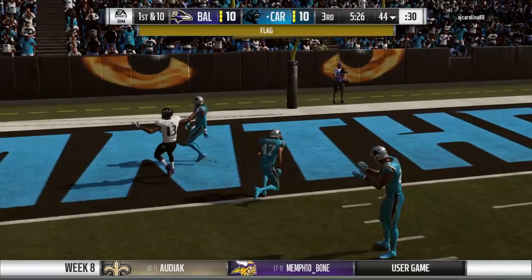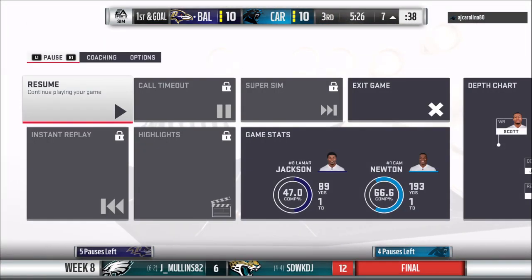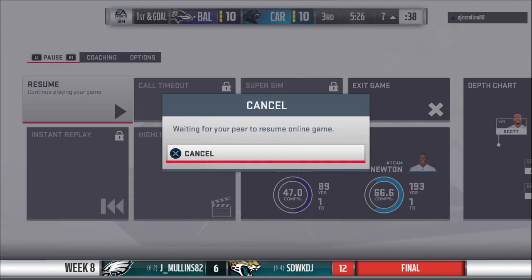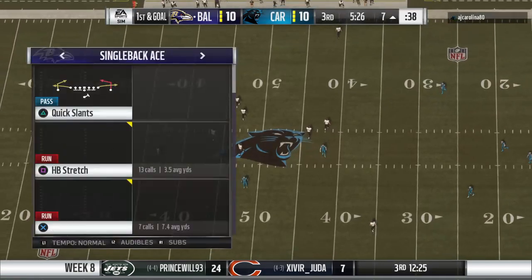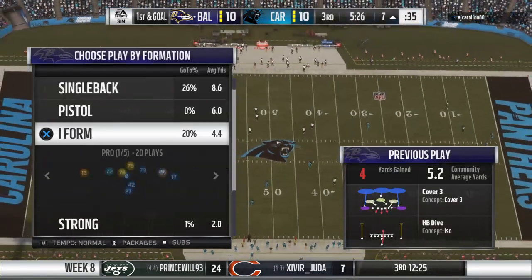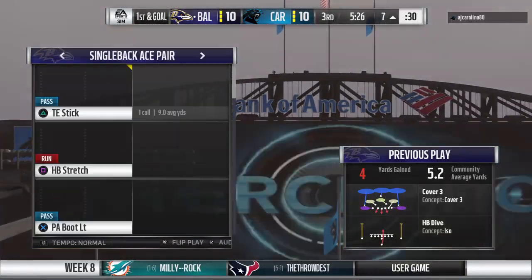Into double coverage, and it's intercepted. Picked up by Ross Cockrell. Thought he had the pick. Flag. Comes in for PI, so cancel it out. Interference. Oh, a killer for them. Thought they had a nice play. Instead, they'll be marching off yardage against them.